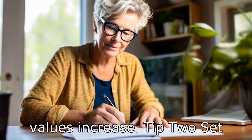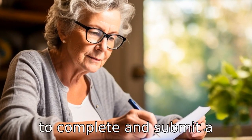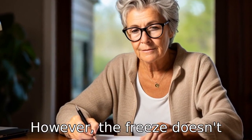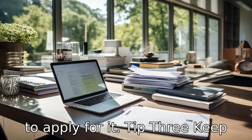Tip 2. Submit application form. As a senior, one way to get the property tax freeze in Texas is to complete and submit a homeowner's exemption application form to the Central Appraisal District, CAD. However, the freeze doesn't apply automatically after turning 65. It's the responsibility of the homeowner to apply for it.